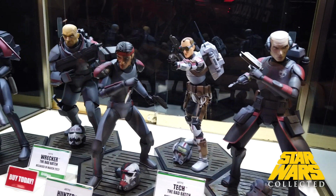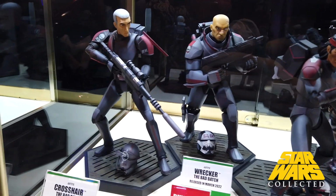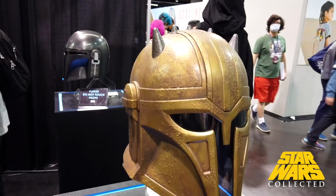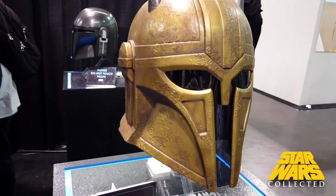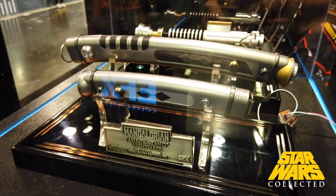And they finally rounded out the Bad Batch. Looks like Echo's a little too big, but they're gonna scale him down. That was just a prototype. EFX, I have mixed feelings about EFX. I think they have some of my favorite things, and I think they also kind of under-deliver at times. But good to see them at least showing some new stuff.